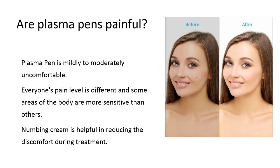Is the plasma pen painful? Plasma pen treatment is mildly to moderately uncomfortable. Everyone's pain level is different, and some areas of the body are more sensitive than others. Numbing cream is helpful in reducing the discomfort during treatment.